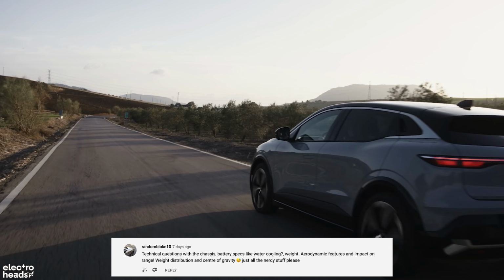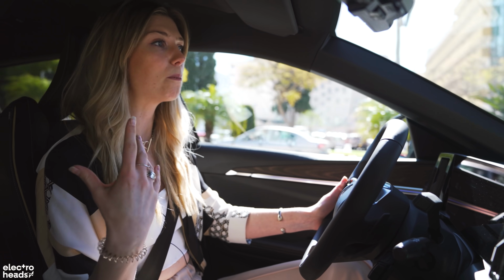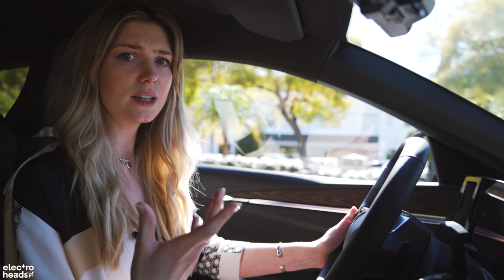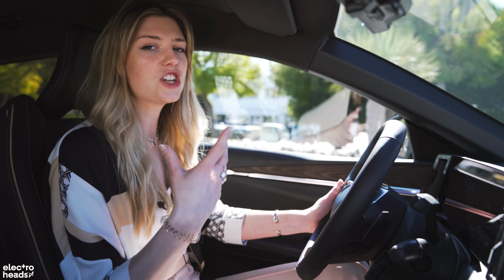Random Bloke 10 wants to know about the weight of the car. Well, I can tell you, depending on the powertrain or the battery size, it's going to range in weight from about 1.5 tons to 1.63 tons, which is pretty damn light. And why does weight matter? Well, it matters for agility of the car.